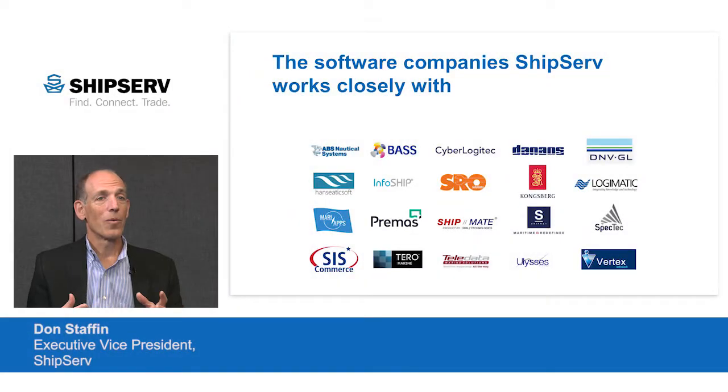So to wrap up, we started talking about the software companies and ship operators that used one of the software companies but didn't have the ShipServ plugin. That plugin, which will access all of the benefits and advantages we talked about in this discussion, how easy is it to get that plugin? It depends on the software company. Some software companies have invested more or less. For a few of our software partners, the hookup can be done in a matter of hours. But in others it can be days or a few weeks.